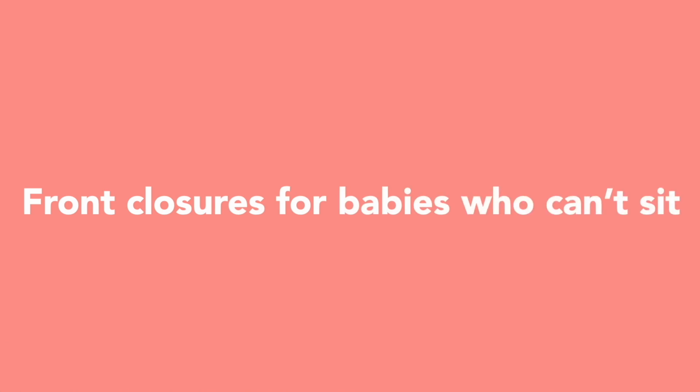Number 4. Front closures for babies who can't sit. Front closures, I'm an evangelist. I've already told friends who are expecting that front closures are the way to go. And really these last 3, I would say, are my personal interpretations of Montessori philosophy. Not necessarily something that's super widespread on the internet.